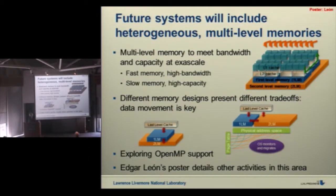probably not flash, probably phase change memory or something else, memristor. The idea is that this first level of memory is fast memory for high bandwidth access, and the second level is slow memory, high capacity. The way that I interpret this is that this is how the DOE exascale projects are envisioning accommodating the dual use requirement that's being imposed by Congress on doing both high-end simulation and high-end data analysis.